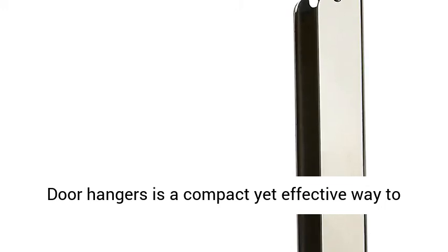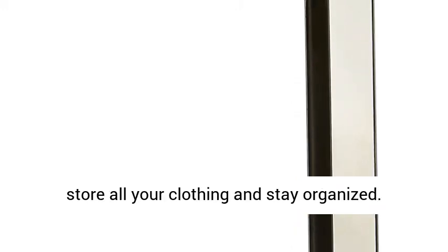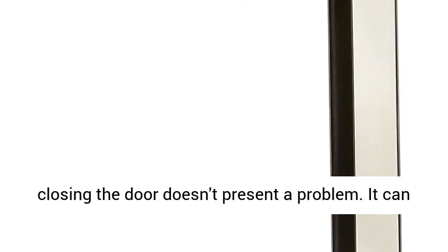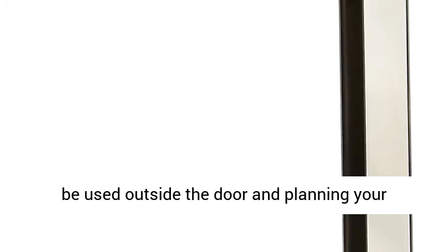Door hangers is a compact, yet effective way to store all your clothing and stay organized. Creates more space to hang and organize clothes. It fits over the door perfectly so opening and closing the door doesn't present a problem. It can be used outside the door and planning your wardrobe for a trip.